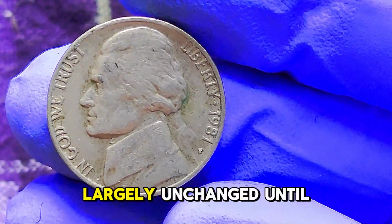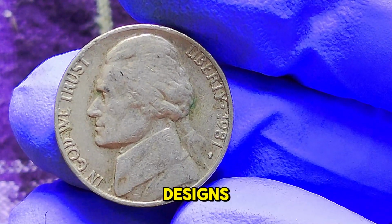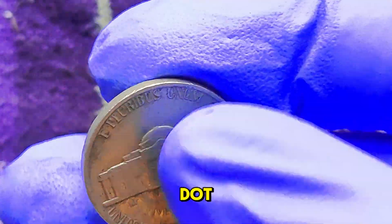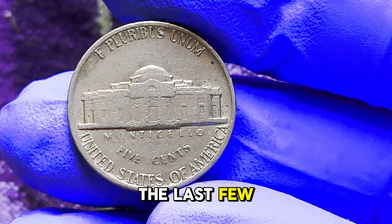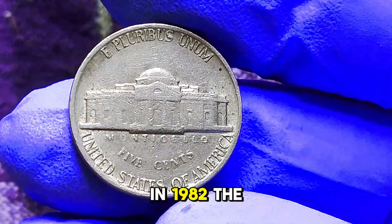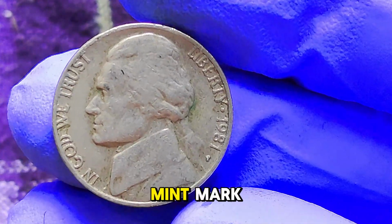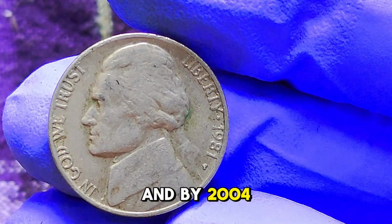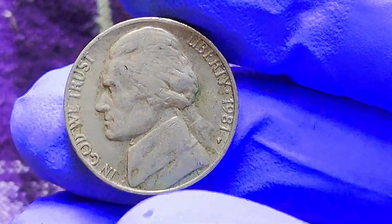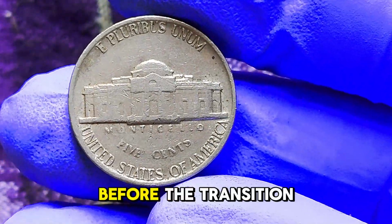This design remained largely unchanged until 2004, when the Mint introduced temporary new designs before returning to a revised version of the original Monticello in 2006. The year 1981 was part of the last few years before major changes occurred in the Jefferson nickel series. In 1982, the U.S. Mint began using a new font and changing the appearance of the Mint mark. And by 2004, design changes reflected new interest in historical themes. That makes 1981 one of the final years of the classic style of Jefferson nickels before the transition.